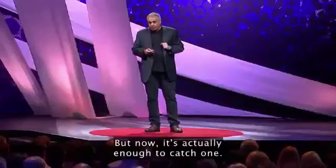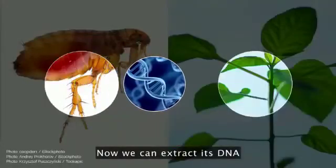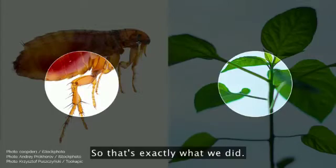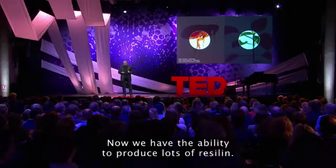But now, it's actually enough to catch one. And now we can extract its DNA and read how the cat flea makes the resilin and clone it into a less jumpy organism, like a plant. So that's exactly what we did. So now we have the ability to produce lots of resilin.